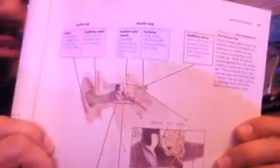You have a lovely diagram on page 93 of your book, which shows you the physical construction of your ear.